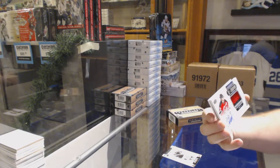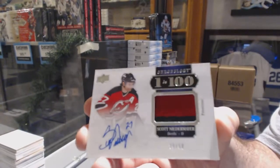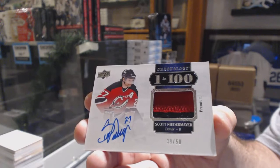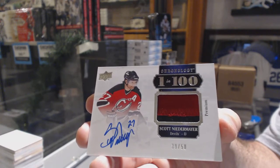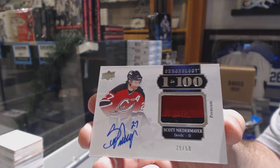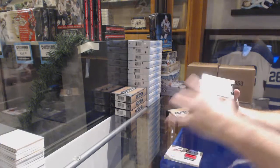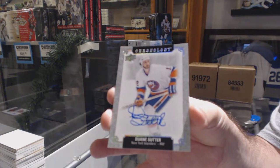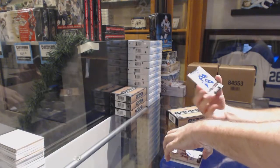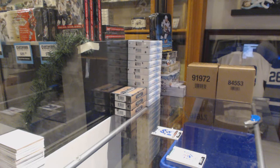1/100 patch auto to 50, Scott Niedermeyer. 1/100. Scott Niedermeyer. For the Islanders, Dwayne Sutter auto. And we've got a Capsules of Gilmore, which will be opened at the end.